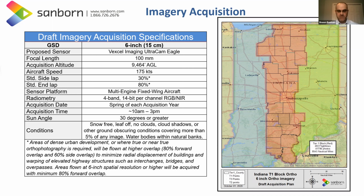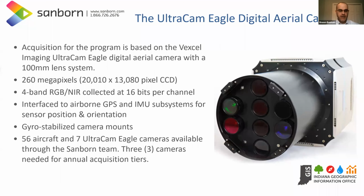So again, typically our acquisition time is as high of sun angle as possible, but above 30 degrees with snow-free, leaf-off conditions. This is really the core of the work that's going on right now, in flight planning, with acquisition and sun angle opening up for us in the February timeframe. All of this acquisition will be done with the UltraCam Eagle system. This is a Vexcel Imaging camera, a 260 megapixel 4-band per channel camera.